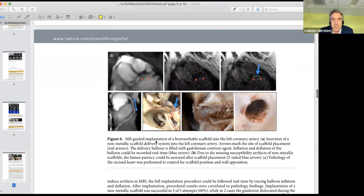So the bottom line then seems to be that there is more work to do. I think we're on the way to allowing CMR to also be the environment for interventions at the coronary arteries, but it's probably a way to go.